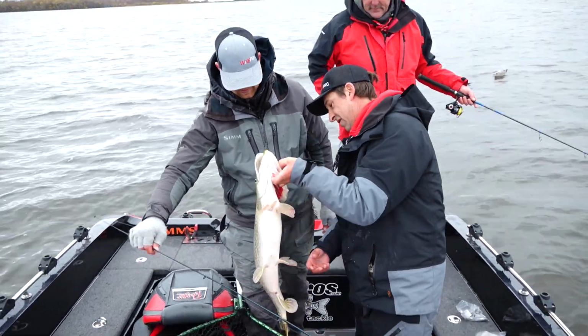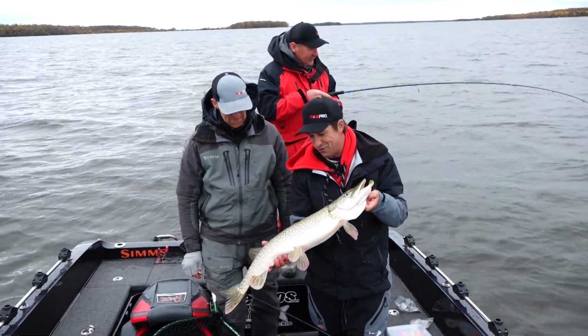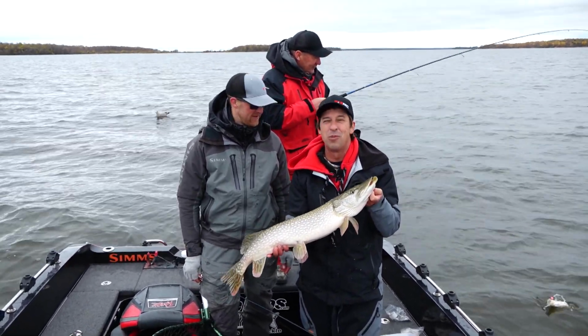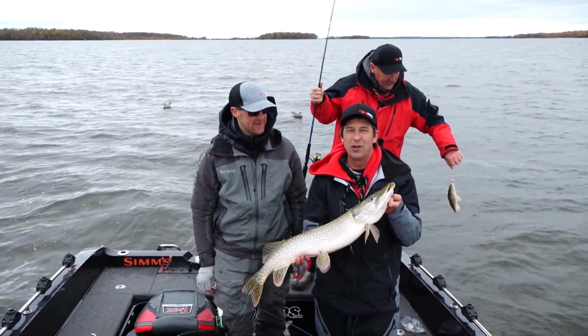Look at that critter. I tell you what, folks, not a giant walleye, but a real nice northern. Fun fish to catch. I tell you what, it's always a good time to get out in the boat. Anytime you can get out, you want to make yourself comfortable. That's what WavePro can do for you.